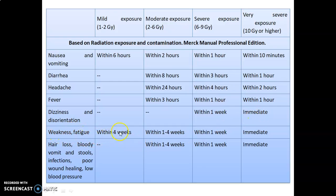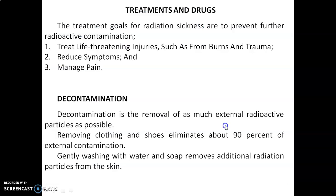Weakness and fatigue can be observed within 4 weeks in mild exposure, within 1 to 4 weeks in moderate exposure, within 1 week of severe exposure, and very immediately in very high dose exposure. Hair loss, bloody vomit and stools, infection, poor wound healing and low blood pressure can be seen in moderate, severe and very severe exposure. In moderate exposure within 1 to 4 weeks the symptoms can be seen, in severe exposure within 1 week, and in very severe exposure the symptoms can be observed immediately.